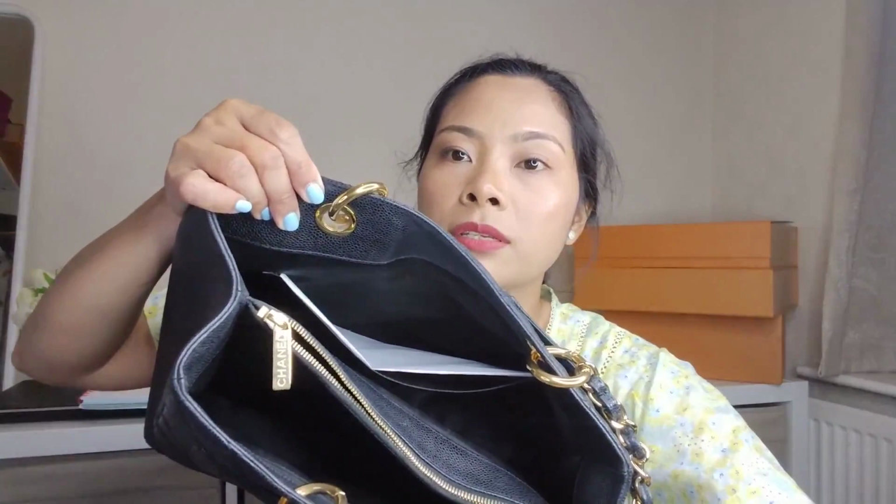Number 6, there's a D-ring inside for the older model. So there's this D-ring on here for the older model, and this one does not have it.